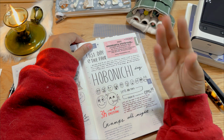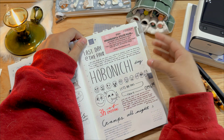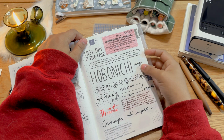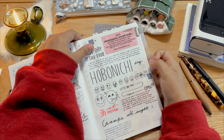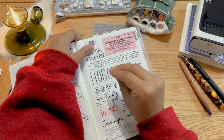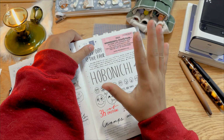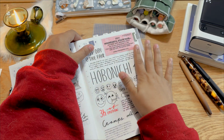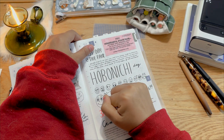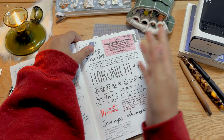If you guys don't know what happened on Hobonichi Day, Hobonichi released it in the United States at 9 p.m. my time. It was 11 in the morning in Japan. After like 30 seconds of the release, the website shut down. There were problems with the website, and it lasted around 3 hours or more. For me, it took 3 hours to be able to make my purchase. Some people were not able to make the purchase at all until 3 or 4 hours.